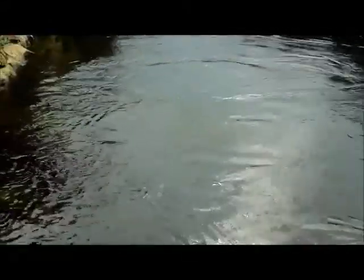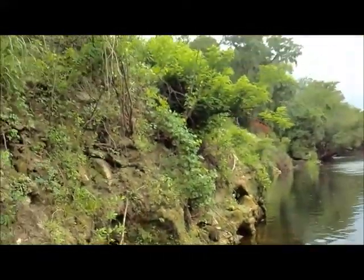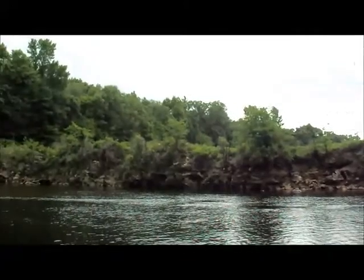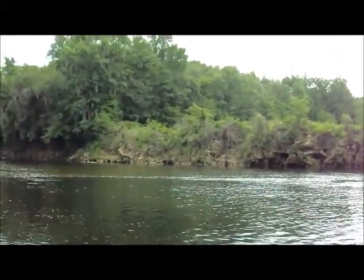This is the power line spring. You can see the boil right here. I'm going to probably get my mask on and go down and show you underwater. It comes out of the bank several feet below the water line. And of course, being called the power line spring, it's located right here on the power line, right next to where the proposed pipeline will cross.